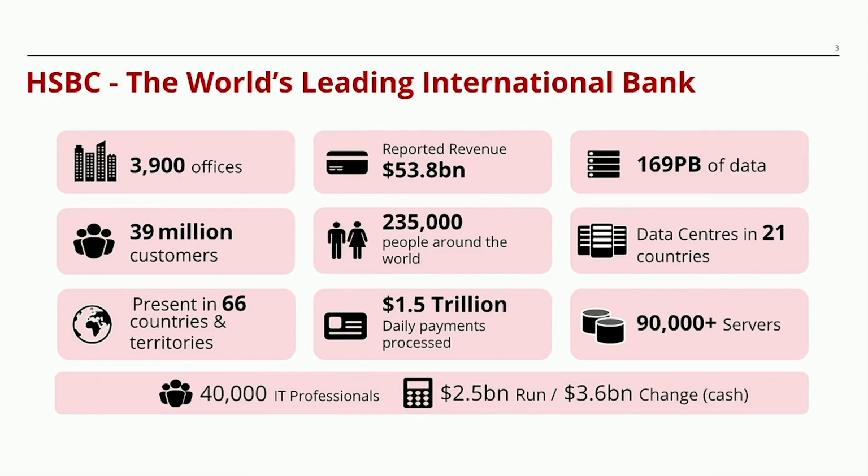So we have a massive amount of infrastructure supporting our organization. We're moving $1.5 trillion a day through our systems. And as you can imagine, for a bank of this scale, we have a large infrastructure. Now, we are like every other big global bank. We've been in the business now for 153 years, and we built up a very large on-premise infrastructure. So at the last count, we have 169 petabytes of data.